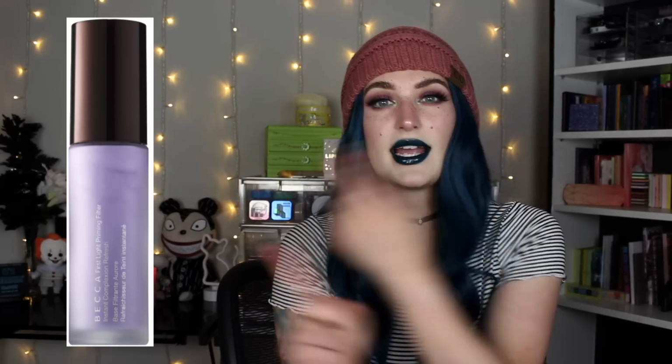I also bought the Becca First Light Priming Filter. Pretty sure I had already owned this product at this point. This was probably just me restocking it. That or I'd been using the Backlight and this was my first time trying the First Light, something like that. There was a couple year period where I was really obsessed with the Backlight priming filter and then got equally obsessed with the First Light. So I kind of interchanged. So I don't know if this was my first time trying it or a restock, but regardless, I bought it.